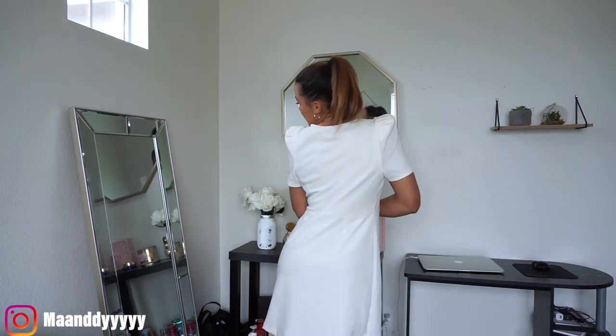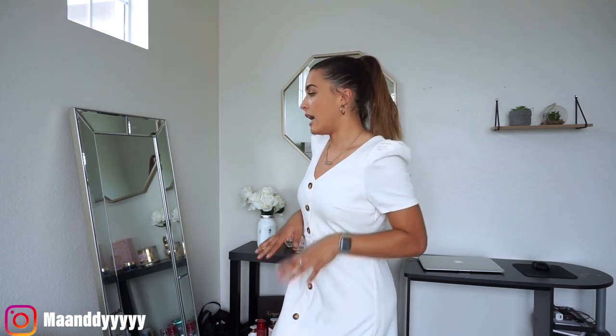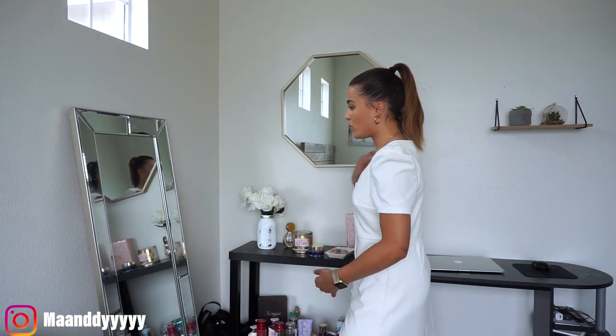I'm not mad at the fit. I feel like if it was a little tighter here, it'd be that much more flattering, but I don't think it's supposed to be that type of dress that's super tight. With the shoulders and everything, I'm feeling a bit out of my comfort zone, but I'm not mad at it. I don't think it looks ugly. I think it fits how it's supposed to fit. I think I wasn't ready for it.